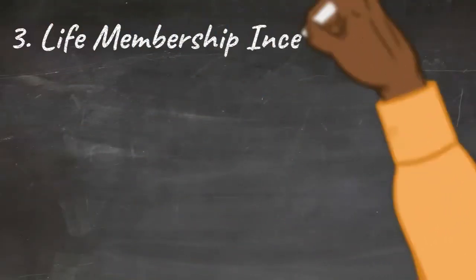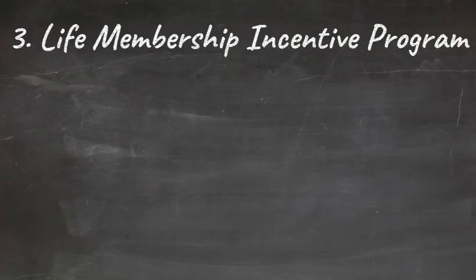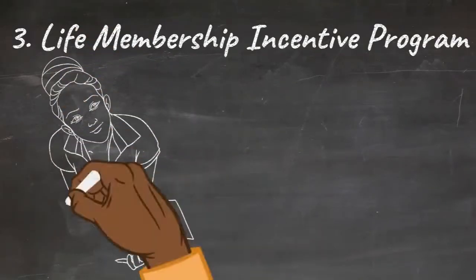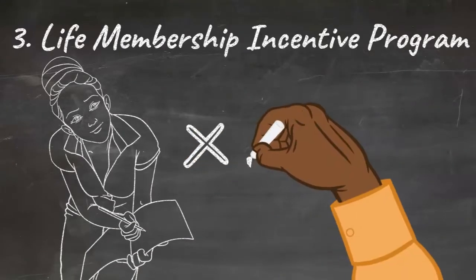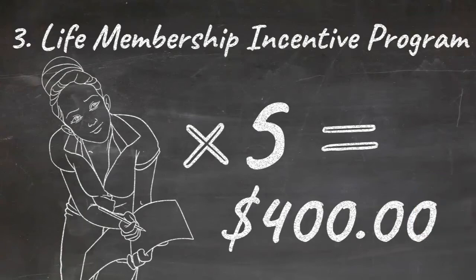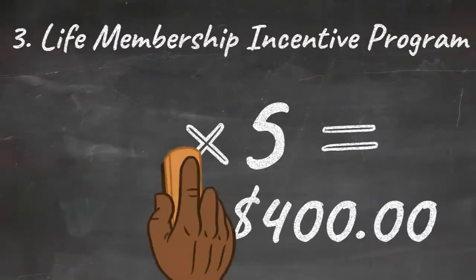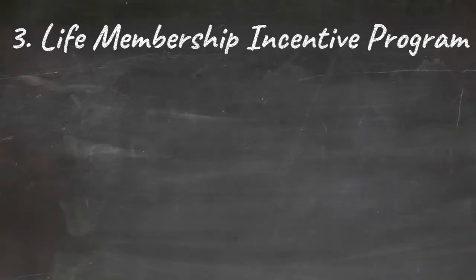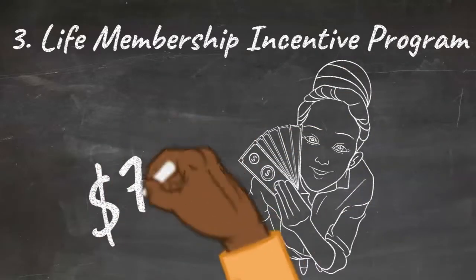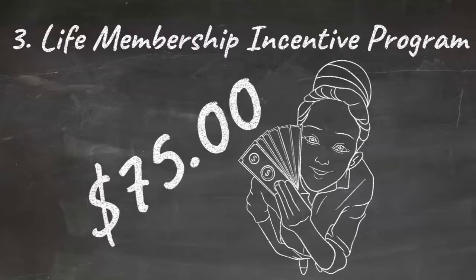Our third category is the Life Membership Incentive Program. This is funded by District 3, and they set the guidelines on its usage. We can only use this money to promote our life membership program. For every 5 life members we recruit, we receive a $400 stipend. Currently, the post has decided that each new life member will receive a $75 rebate from this fund. This was decided and voted on by the post members, but has to remain within the district guidelines.